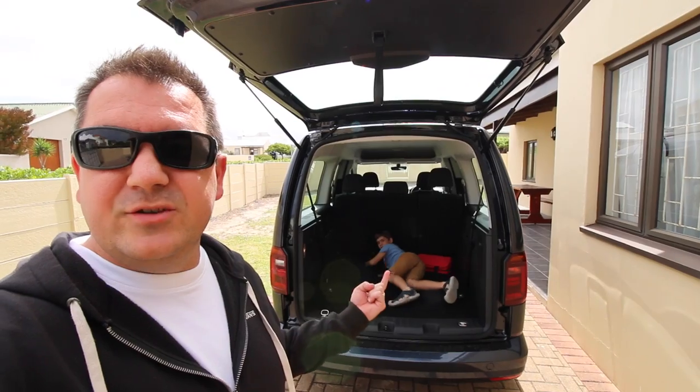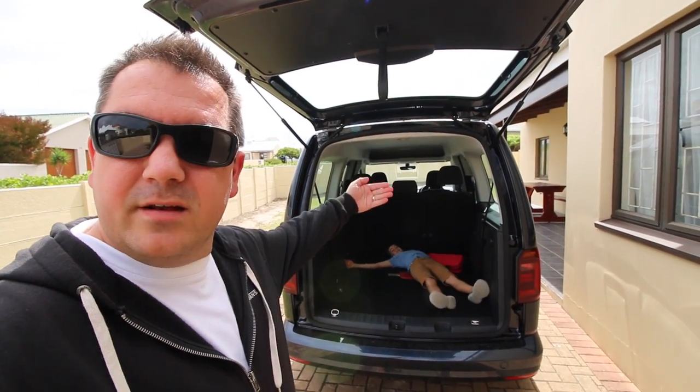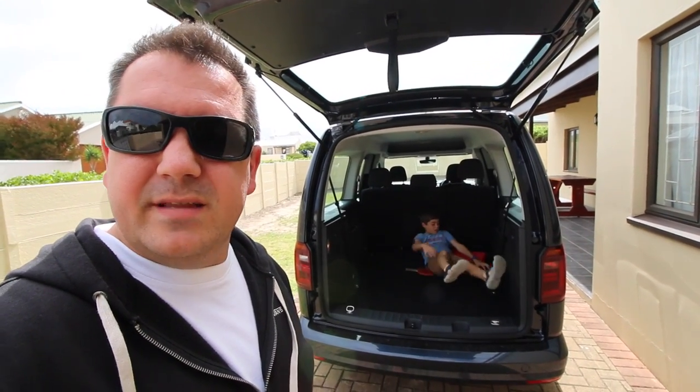The thing that gets me the most is you can take the very last row of seats out and then you get this big boot. Look at the size of that. You can put a whole other car in there and it'll just disappear. I mean, he's an 8-year-old and he's lying pretty much the whole length of that boot. Plus there's still a row of seats and the driver and passenger seats. That's massive. It's absolutely massive.